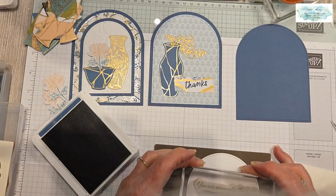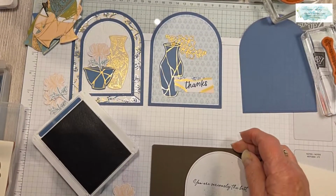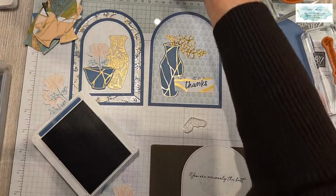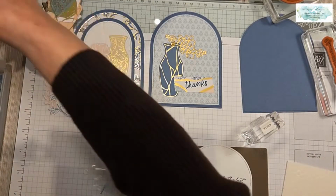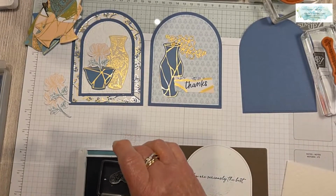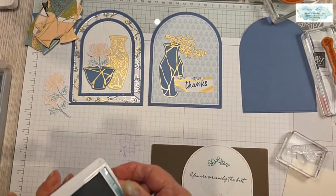All right, you are seriously the best. Let's put that on here. Oh, it's a little bit crooked. Oh, well. Okay. Now, there are some other stamps in this set if you wanted to add. I love this little stamp here. It's some flowers, and it's kind of got a little bit of an arch in it. This one here. Just grab another block. I think I'll do this also in the Lost Lagoon. So this is the same floral flowers as in the die cut, the gold die cut pieces.